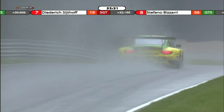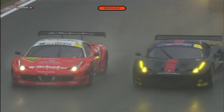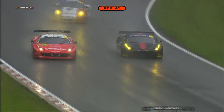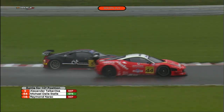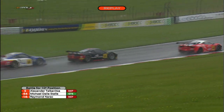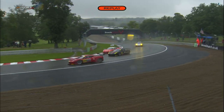Yeah, you can see it's really starting to come down very heavily now. And if anything, Tandy is going to have to worry more about Peter. We have a replay here. This is the Talkinitsa Ferrari and the number 44 of Dalla Stella. Talkinitsa defending position on the inside at Graham Hill Bend. Dalla Stella goes around the outside, makes the position stick. And there's Raymond Narak in the background in 12th place. Did he also make it past the Talkinitsa Ferrari?